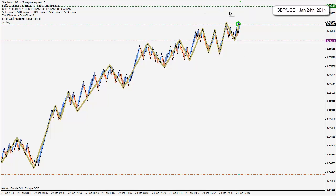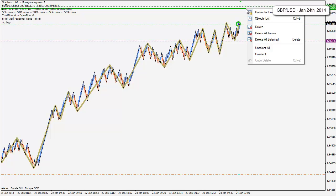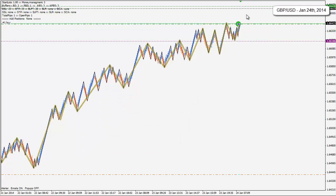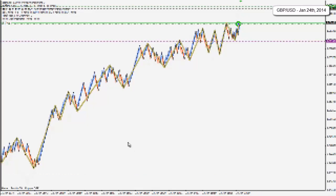Just in case we don't quite make it to profit, I am going to place a break-even point for that trade. So if we don't quite get there, the stop loss will move to +1 and it won't be a loser. So I'll get back to this video at the next juncture.